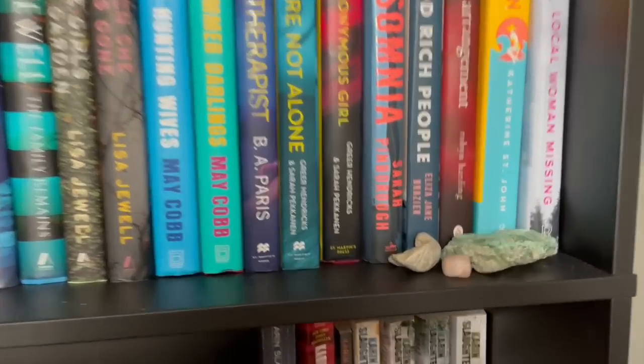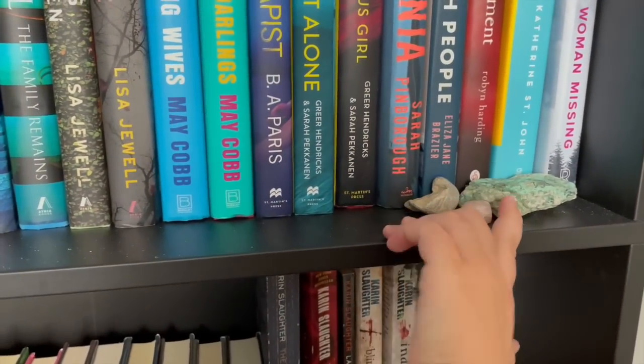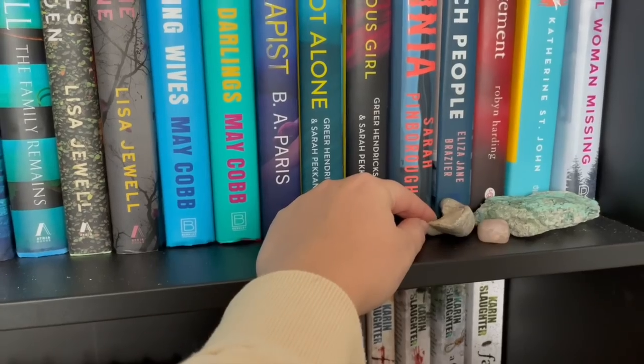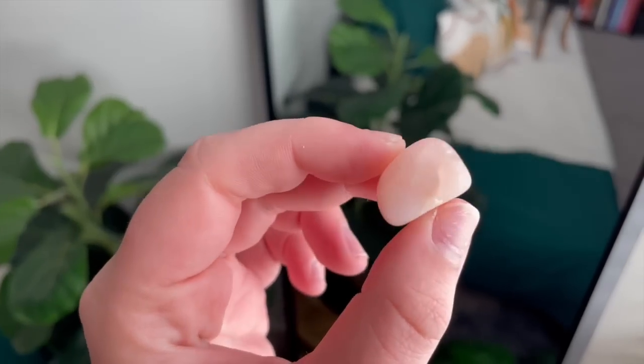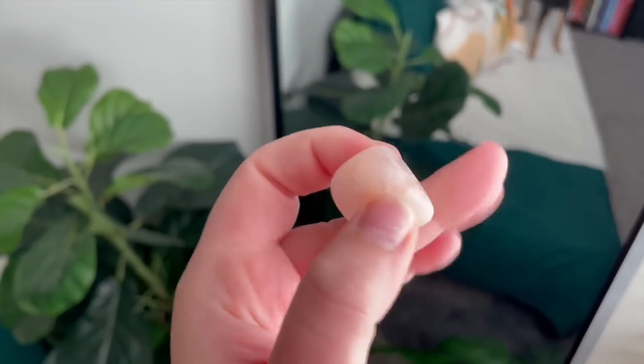I gave it up. Also, these rocks do have significance, okay? This one my friend got from Alaska. This one me and Cameron got on a date hiking to this little river thing, and this one my friend made for me in her rock tumbler. That is so cool. This was just a rock from her yard and she made it into a little pink gem for me.